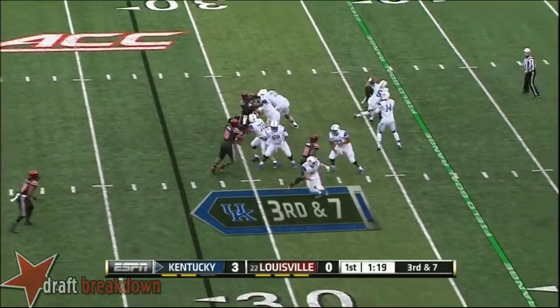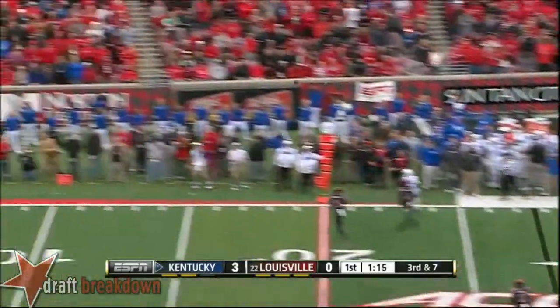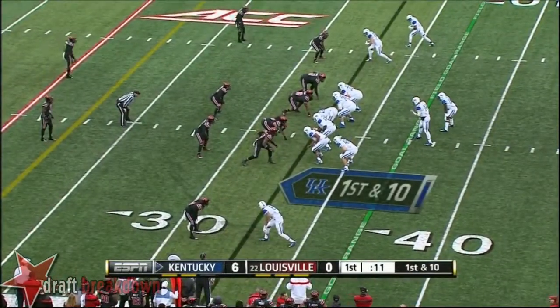He'll drop back into coverage. Tolles running out of time. Finding a little room, and his pass is away, incomplete. Kentucky forced a 3 and out. And now Tolles looking to capitalize.